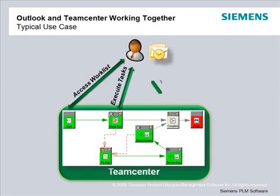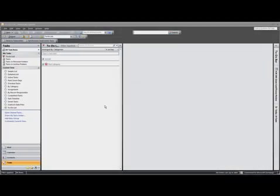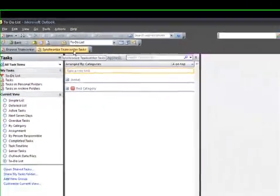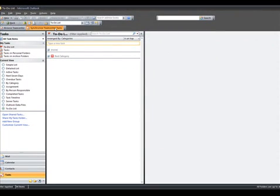The typical user comes in the morning and checks their email. And of course, without an Outlook integration, there may be any number of tasks waiting in their PLM inbox in their other application. But with Outlook and Teamcenter working together, the user can access their PLM work lists, execute tasks, and approve and reject tasks without ever opening the Teamcenter user interface. Because so many people manage their day-to-day work using Outlook, it's a perfect environment to conduct workflow tasks.